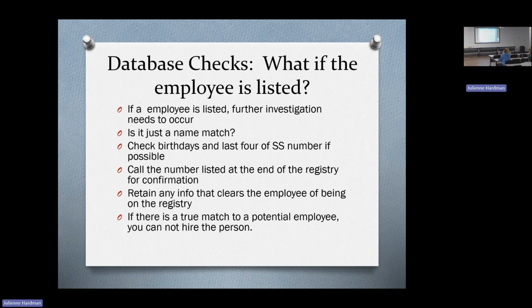So you're checking these. What if an employee is on there? What if we look up Sam Smith, and Sam Smith is on, let's say, the abuser registry? What else would we want to do? Maybe it's the same Sam Smith, maybe a different person. So you're looking, is it just a name match? Especially if somebody has a very popular name, it might just be a name match.